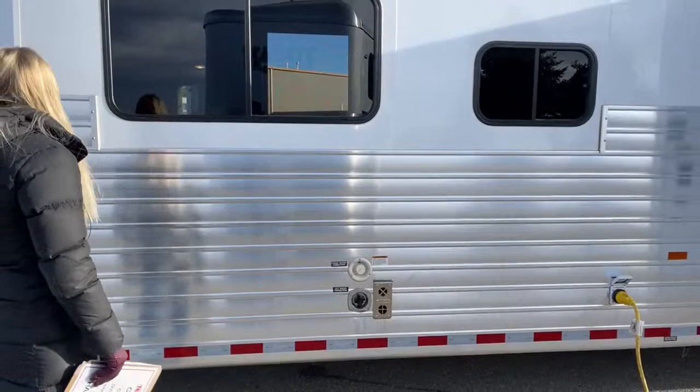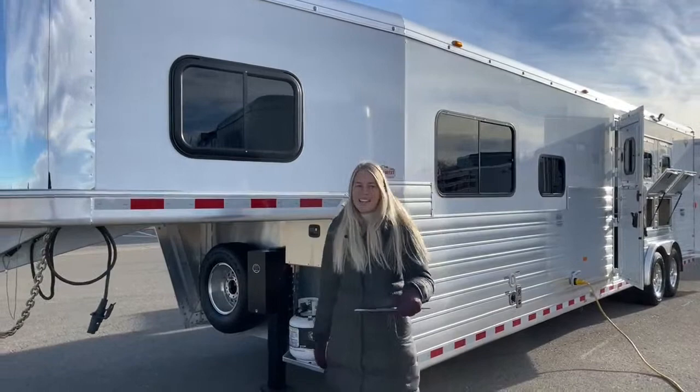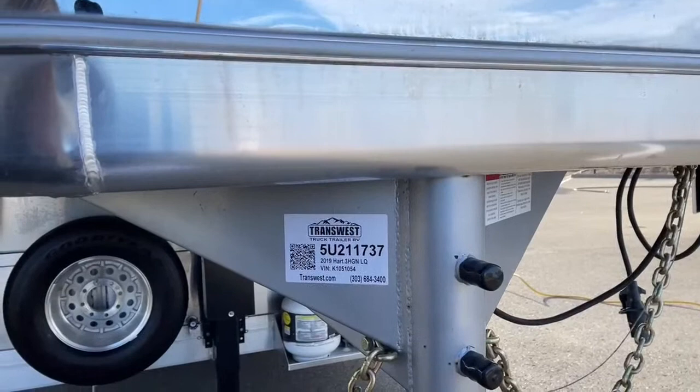So I know you guys are really excited about this trailer. As of right now, it's still available. We will run it through our shop. It will be ready to roll down the road when you are going to take it home. But once again, it is a 2019 Hart 3-horse living quarters. They're becoming harder and harder to come by as the year progresses. So come check this one out while it's still available.